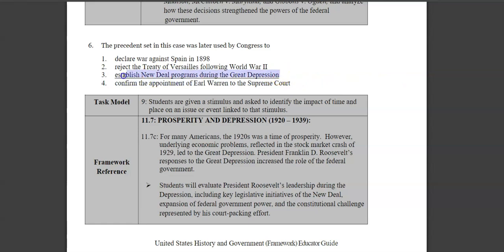Establish New Deal programs during the Great Depression. You should remember, Franklin Delano Roosevelt, during the Great Depression, greatly expanded the power of the national government. He created all kinds of new programs that had never been heard of before, where the federal government spent money to try to stimulate the national economy. The federal government hired guys so they would have jobs during the Great Depression. The federal government established Social Security, a national pension system.